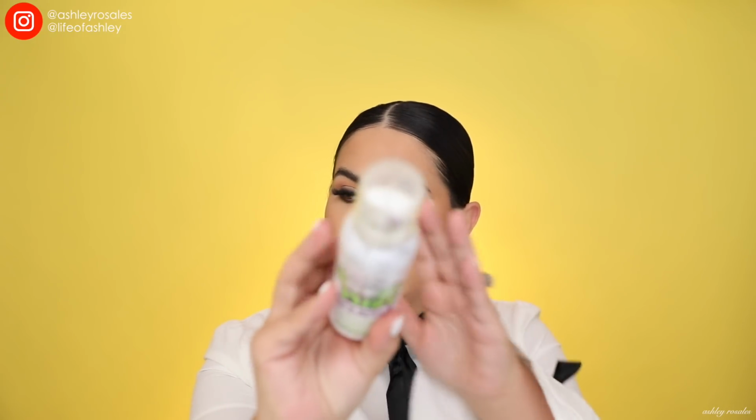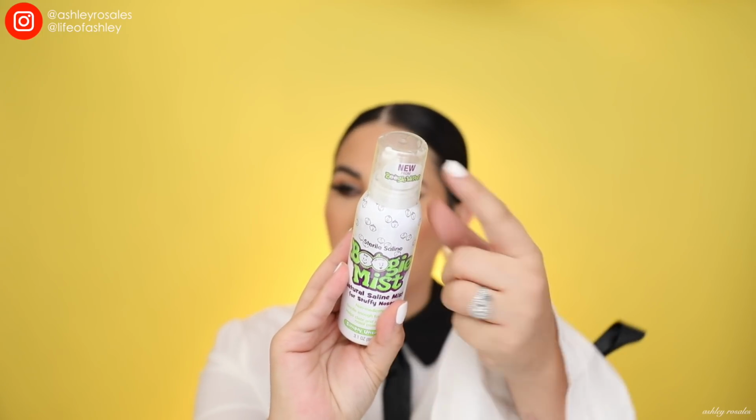I don't know if you guys can see, it has a super tiny tip right there to go up his nostril, and you just put it up there, spray real quick, put it up the other one, and spray real quick, and it literally just makes everything come out. We really like to use it in combination with the Nosefrida. It gets all of his little boogies and snot out, and he can breathe super easy. Highly recommend Boogie Mist, and I think you can get it at Target, Walmart, pretty much wherever.